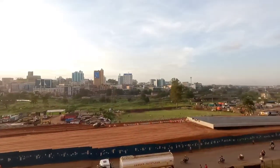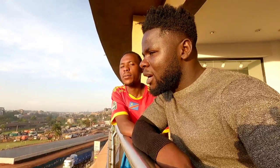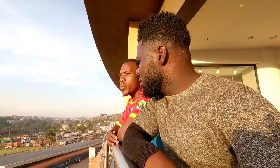Roland Travel. Yes. And we are here to check out the Kampala Flyover project progress. The Kampala Flyover is really changing. There's some good progress. Can you see that? Yeah, there's some good progress.